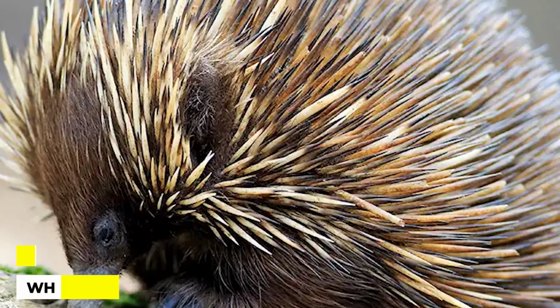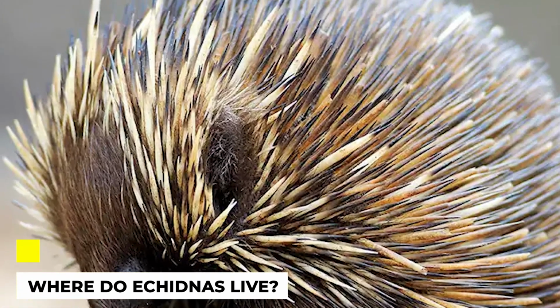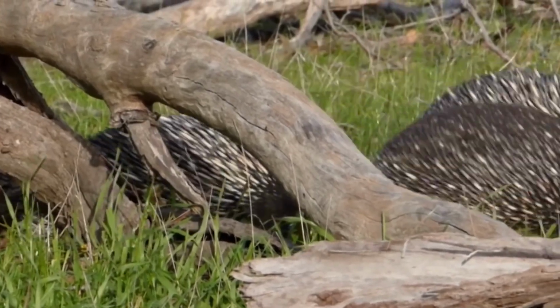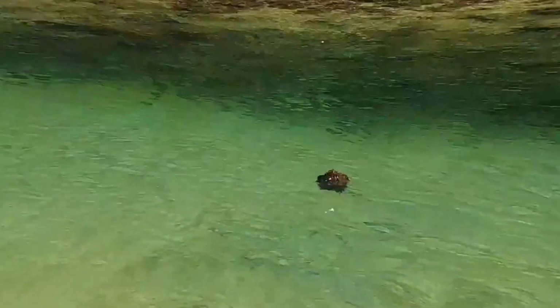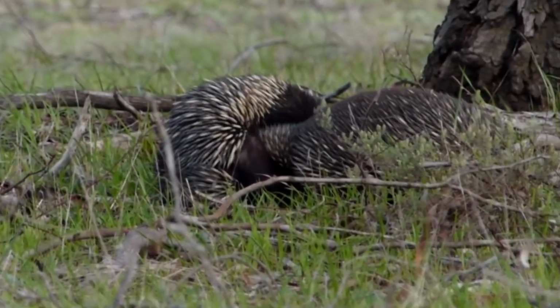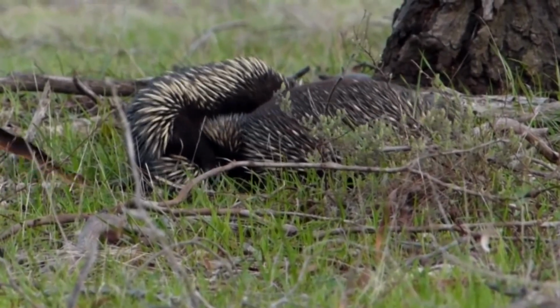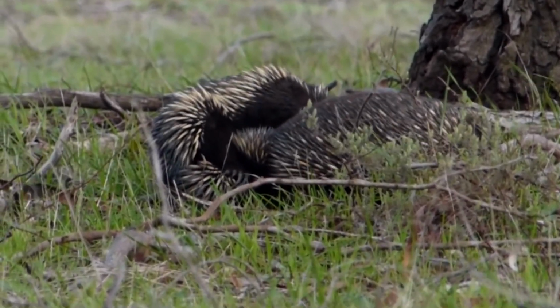Now, where do echidnas live? There are two species of echidna, the short-beaked echidna and the long-beaked echidna, and they can be found in Australia, New Guinea, and Tasmania. The short-beaked echidna is the most common, and it can be found in a variety of habitats, including forests, grasslands, and deserts. The long-beaked echidna is less common and is only found in New Guinea.